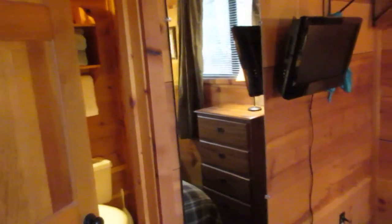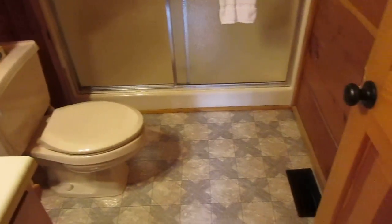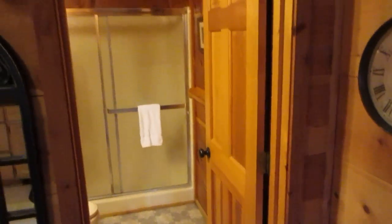The bathroom, I'll show you. We of course got a full-length mirror for every bedroom, and in the bathroom we have a little bit different situation here in that we have a shower that has a sliding door. The others have hanging shower curtains, but this one is a little different. The towels are all new, like I said, and this is pretty much a standard bathroom, but very clean, very well taken care of, and it's just a really nice place. And we're coming out the other door into the great room.